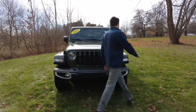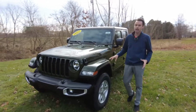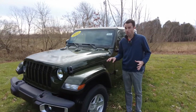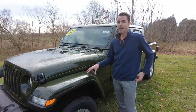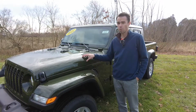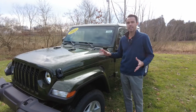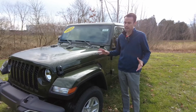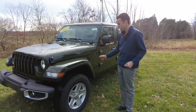All right, let's come on around here. Notice here, it has painted fender flares. That is an option on this Sport S. Typically in Wrangler world, right, you have to go up to the highest trim, either a Sahara or a Rubicon, to get the painted fender flares. And I really just think it sets the tone for the outside of this Jeep, having those painted fender flares instead of a big piece of black plastic.